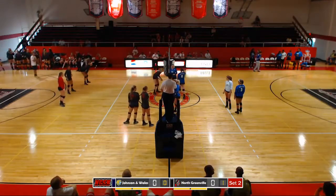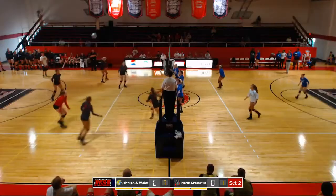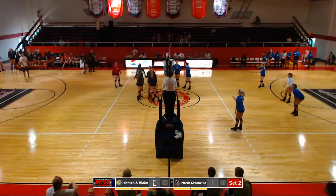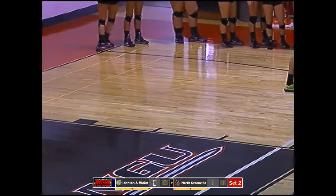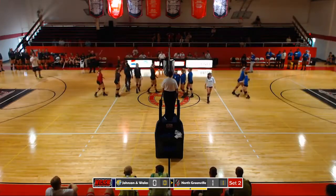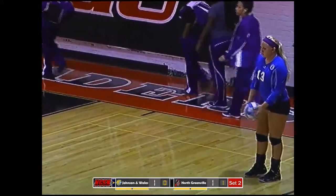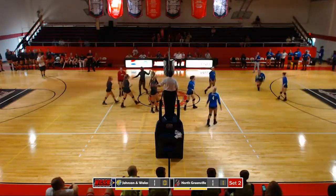So we will start in just a moment, and we are set. Johnson and Wales will serve first. And the Crusaders open up set number 2 with the point. Hannah Helbert serving. Blocked by the Crusaders, but unable to keep it from dropping. Guess I should say it was an attempted block, but unsuccessful. Haley Thrift serving for Johnson and Wales. Good kill there, and it's a point for the Crusaders.